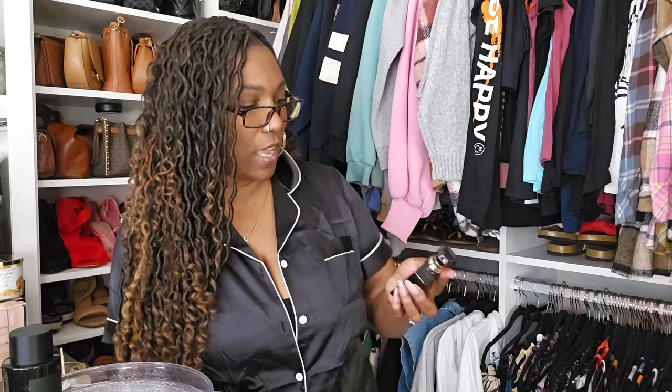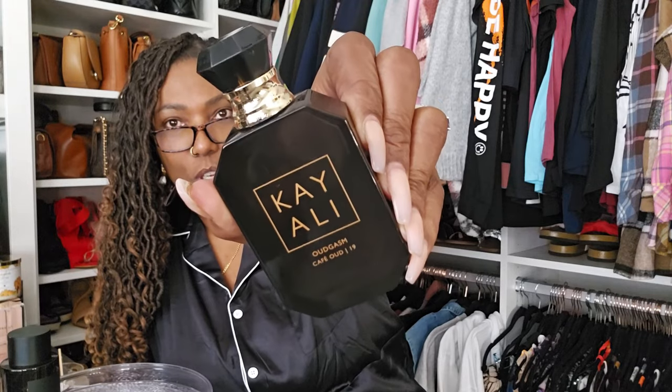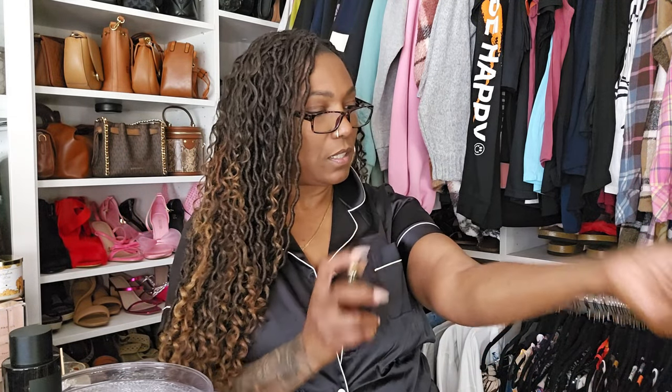And then the Kaoli Cafe Oud. This is one of, if not my favorite Kaoli scents, the Cafe Oud. And it's funny because I haven't really been pulling for this that much. I think the other scents on the tray were just speaking to me more. But this Oudgasm Cafe Oud, y'all, it smells so delicious. If you like that sweet vanilla, coffee-like scent.